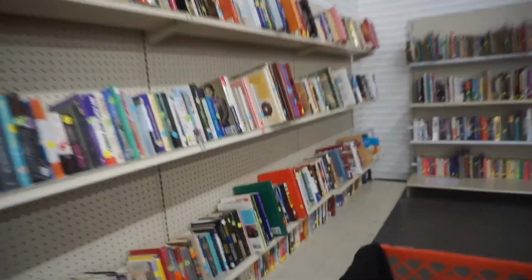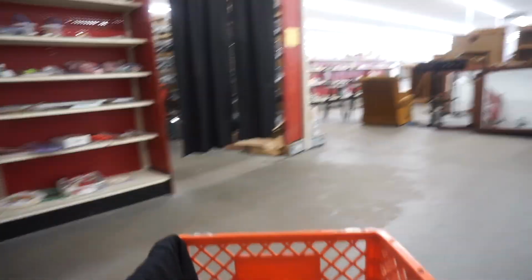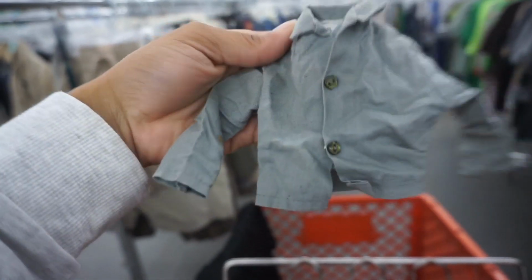I don't really know my style, so me going shopping by myself is kind of hard because I have no one else's opinions on if it looks good or not. But I'm trying to just trust my own opinion, you know? Just get whatever I like. But it's kind of hard. I'm really indecisive. This little shirt I found, it's so cute.